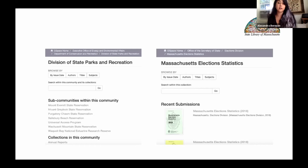And so these are, again, available on DSpace, and we can provide more information regarding what constitutes a public document later on, but we can see the pathway here. They are published by the Secretary of State, so it's under their office, specifically their elections division, and then you'd be able to see a collection of all of these documents going far back.